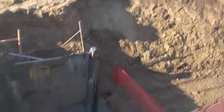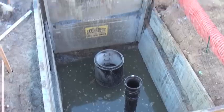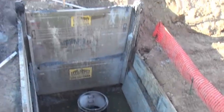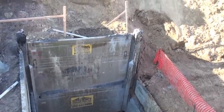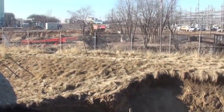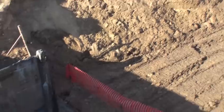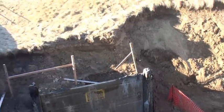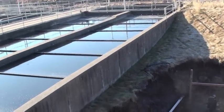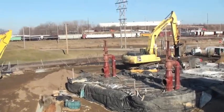Right here. So this is where it goes under Mill Creek, huh? This is the pipeline coming that's going to go to the new plant, and we bored under Mill Creek. Okay. And they're getting ready to do another bore over there that's going to go down to the outfall of the plant. That's a problem there. Okay.